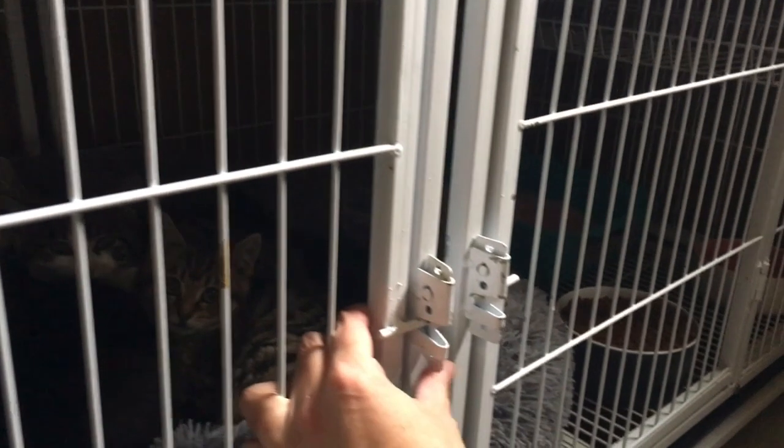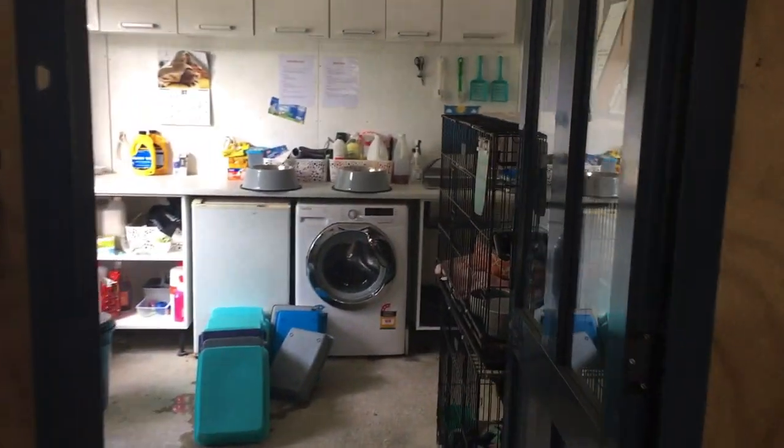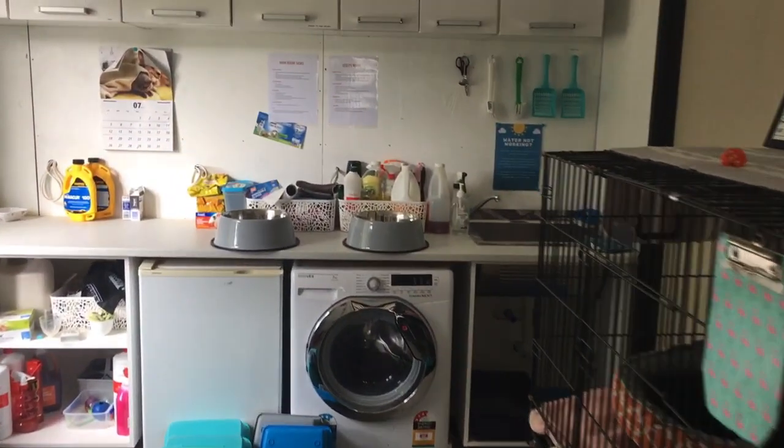And down the bottom we have another quite big group. Whoopsie. It's a bit dark in there. That's the rest of the 14 that came in all together. And if we come through this door here, this door is usually closed. We have our utility room.